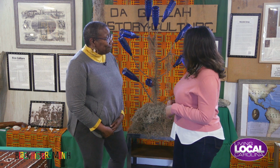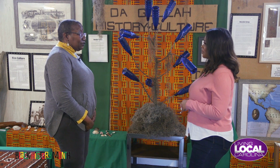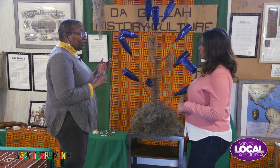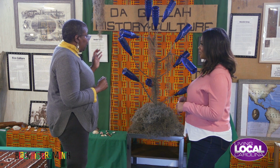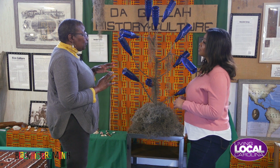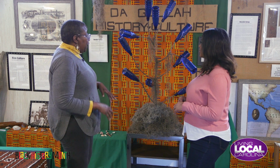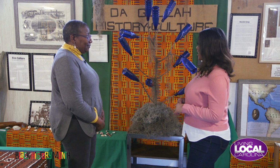Oh, beautiful. And I'm loving this here. Tell me about this exhibit. This is a blue bottle tree, and this is a tradition that came from the Congo. A lot of people, we always talk about Gullah Geechee being from West Africa, but it was West Africa and Central Africa, the two places that we're from. And this comes from the Congo, and it is a spiritual practice that was used to ward off evil. Because blue is the color of protection, but it's also the color of water, and our evil spirits are scared of both. Oh, wow.